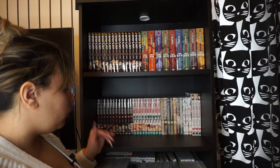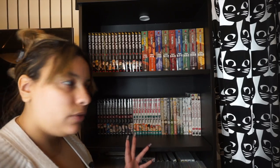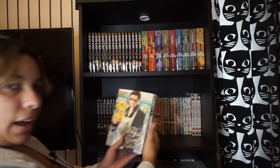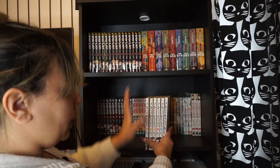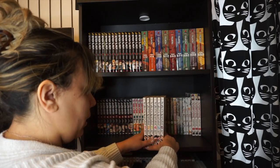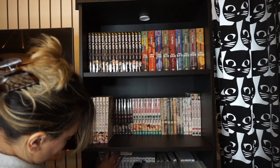Now, going in front of these, I'm going to get some of the bigger books that I have. We're going to do Way of the House Husband, which I have 1 through 6. I actually plan on reading this soon because I saw all the episodes that Netflix had available. So we're going to pop that right in here.